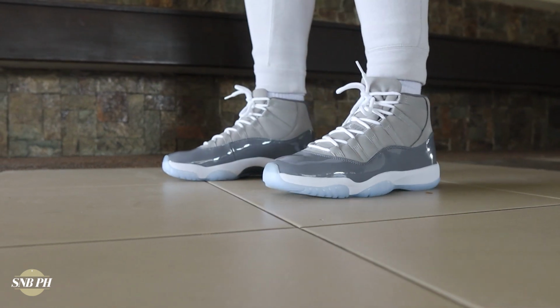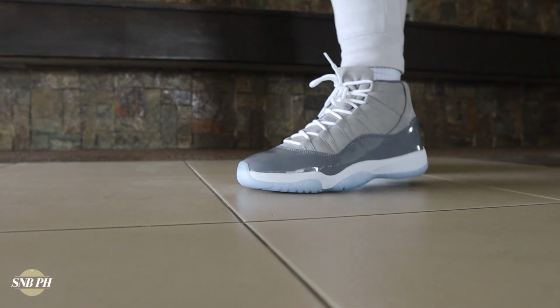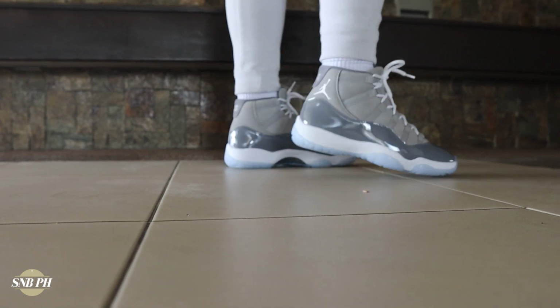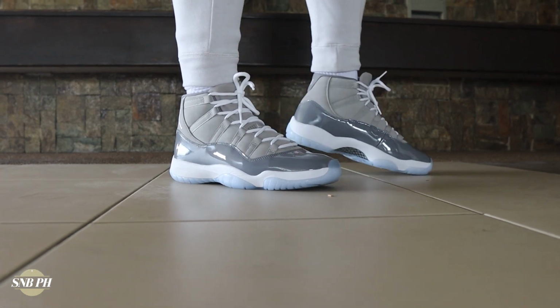The materials are also really nice on this pair, and for my pair personally, even though they did make a lot of pairs, the craftsmanship is actually really nice, and I have no complaints with my shoe. It also did take them 10 years to retro these again, so it's definitely something that was much awaited, and I'm happy to say that Jordan did deliver.